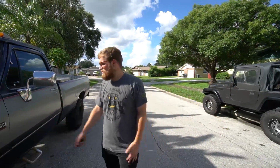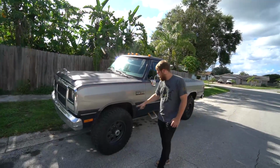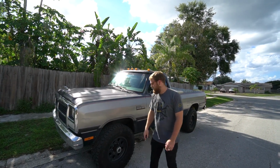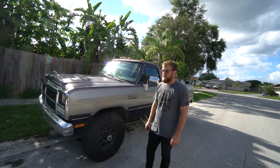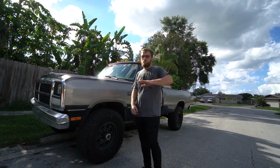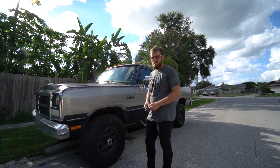So overall, really solid truck. I'm super excited for it. It has 35s on it, stock ride height. We'll probably do a leveling kit just because the fronts rub a little bit. But I'm super happy with it. It runs and drives great. This is exactly what I was looking for. Previous owner was an awesome guy, super honest, super truthful. We got really no issues with it.